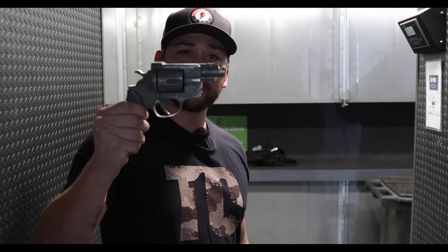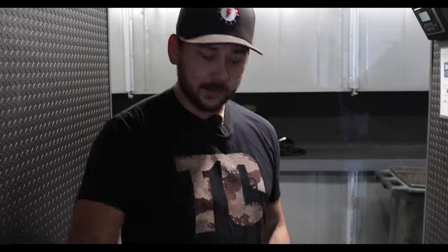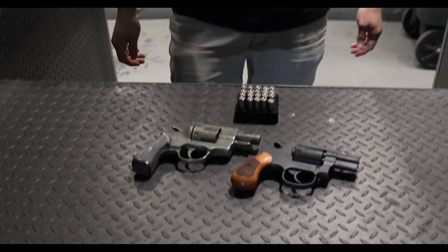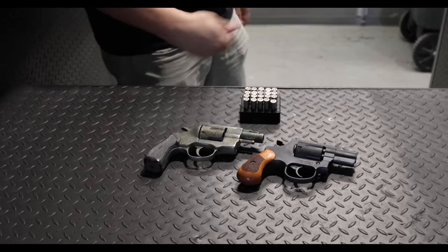This belongs to our camera guy, and I'm pretty sure this was done with a bandsaw, but we're trying this porting. We've got two different revolvers. They're the same, but obviously you can't swap a slide or barrel with a revolver, but they are the same barrel length and pretty much the same setup. So we're gonna try Swamp Thing versus stock.